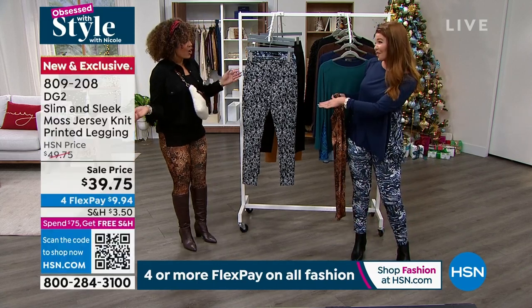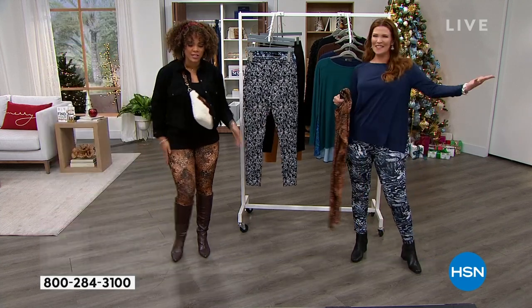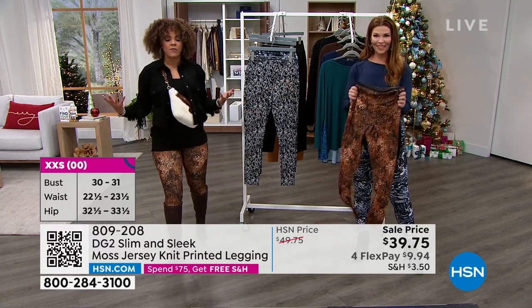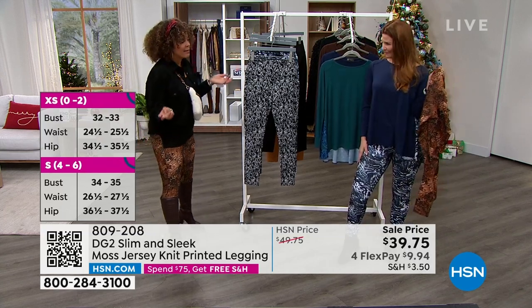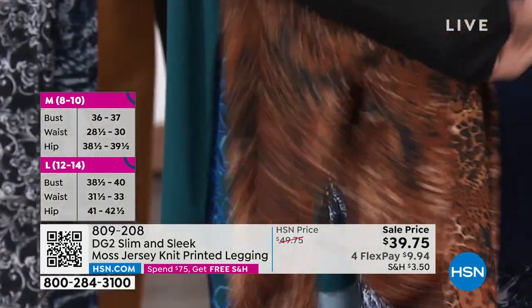The whole outfit is so cute, and I love how you're wearing everything. I'm wearing all the things, prints and everything. But what's really fun too is we'll give you the opportunity to shop for the top as well. But I just like that if you just want that fun pop, I wear a lot of solids, so I try to incorporate prints where I can. And I think a legging is the perfect way to do it. Just makes it really fun.